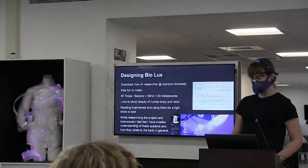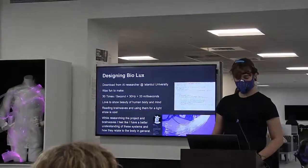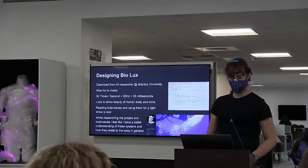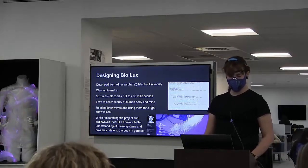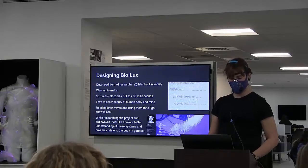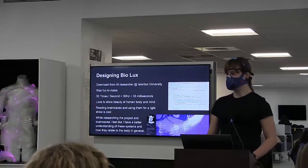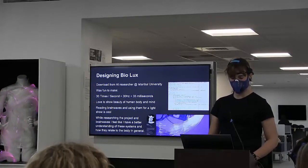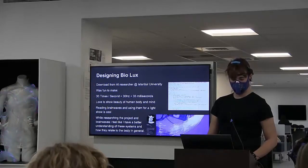And as far as the design of BioLux, we had a download from an AI researcher at Istanbul University. So it's really interesting to think that some part of our program could be being used for AI or neurology research, or both, at Istanbul University. And as far as the overall design, it was incredibly fun to make. Some of the loops operate at 30 hertz, which means it does something 30 times per second, and I can't really think of anything I do 30 times per second. And like I said earlier, it really shows the beauty of the human body and mind, and you can get a very nice artistic display from it.